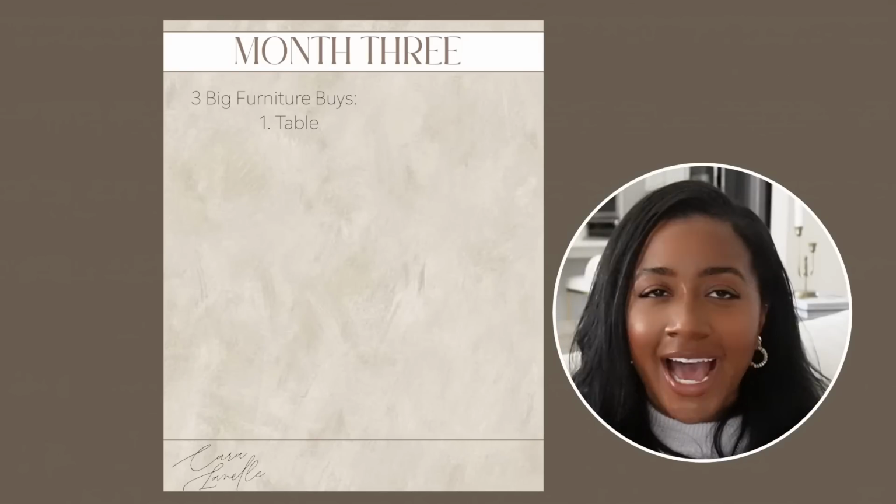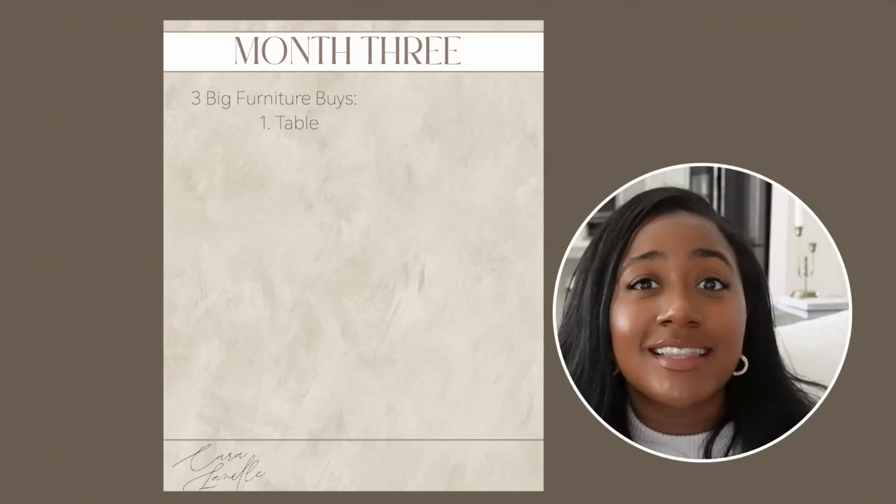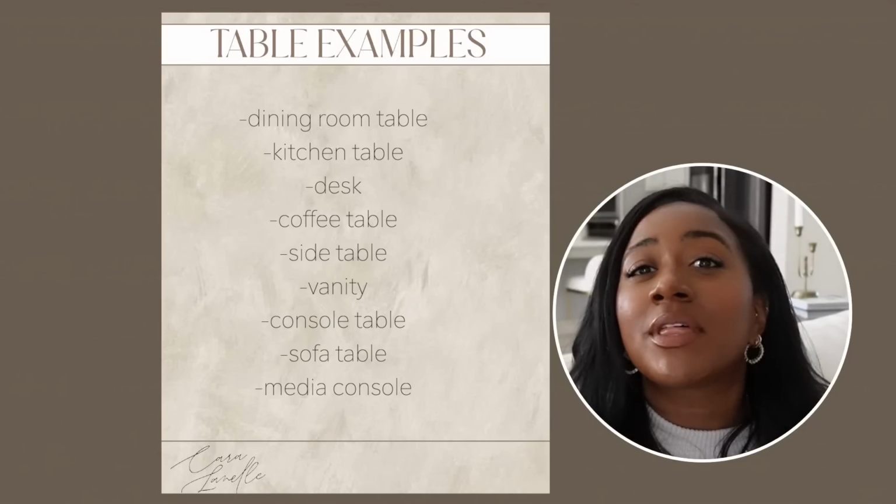Okay, and next month, month 3, we are buying our 3 pieces of furniture. Like I mentioned, every single month is 3 new pieces. Obviously work that with what you can do. But the 3 pieces of furniture that I recommend buying for month 3 are, again, a table. I told you, tables come in many different forms. So you look at the list of different tables and purchase a table that makes sense for you.